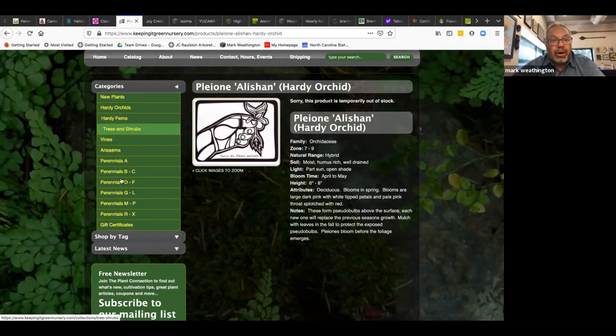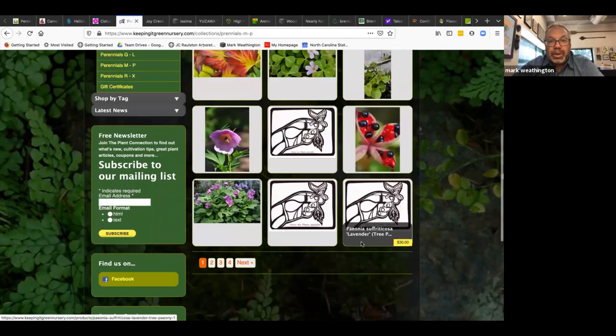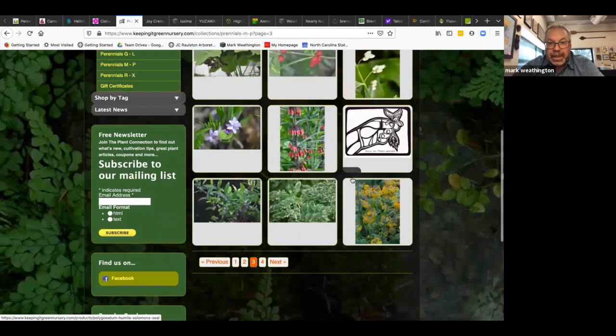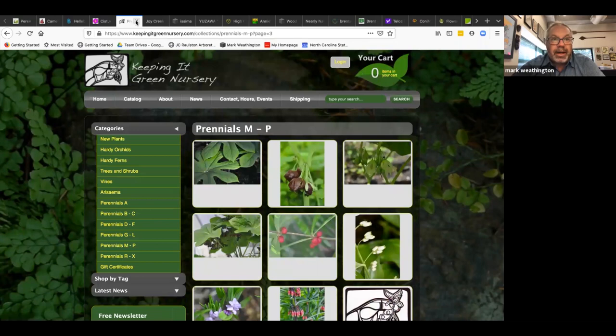He's got great ferns and a lot of woodland type perennials, which are great. Some of these peonies, woodland ones especially, Polygonatums, things like that, Podophyllums. I love his plants. So this is somebody that I have been ordering from and will continue to for quite a while, I'm sure.